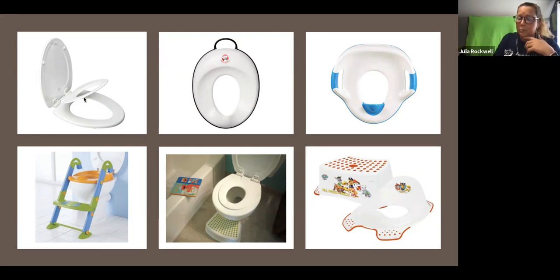You find these at Home Depot or your hardware store, where they have the insert already built into the toilet seat, which is pretty cool. Makes it, so you're building independence. I really like the Bjorn ones because they have the rubber on the bottom that keeps them from slipping. And they can actually ratchet down to the toilet as well. So I really like those Bjorn ones.